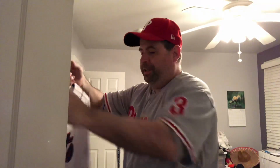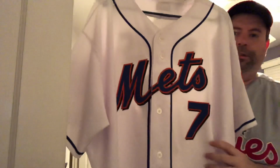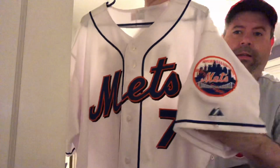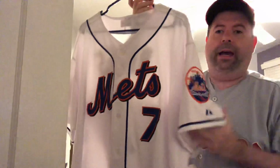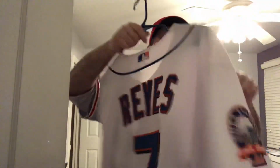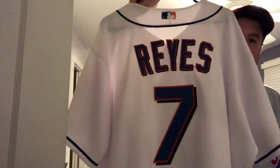Remember, I got this jersey on sale many years ago at a store that's no longer around, BC Sports. Mets, home jersey, still with the tags. Haven't worn it yet, of course, with the anniversary final season at Shea Stadium. That's why I like the jersey. Jose Reyes. Home jersey.